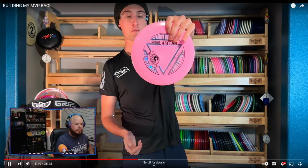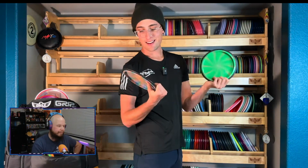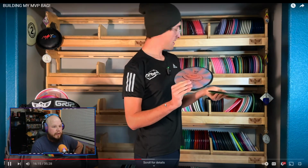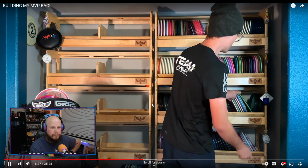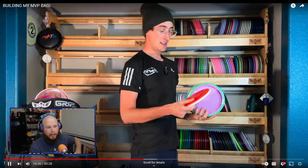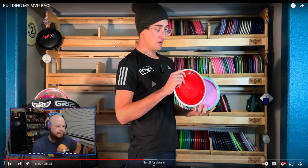Then the Ascend is my next option. The Relay, another disc I might need to test out, could be another option instead of the Ascend or Signal. The Crave is, I'll tell you this, he has his discs organized exactly like I do, which is probably the way most people do. Speed, stability. A phenomenal disc.